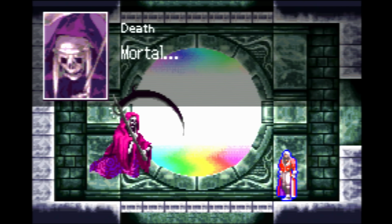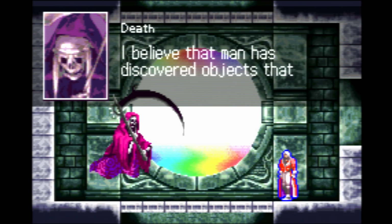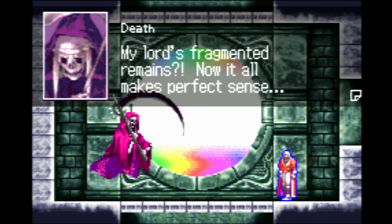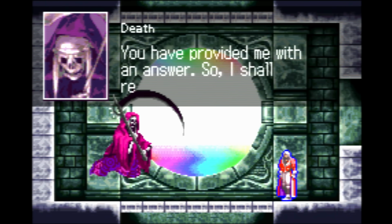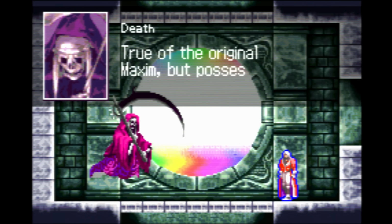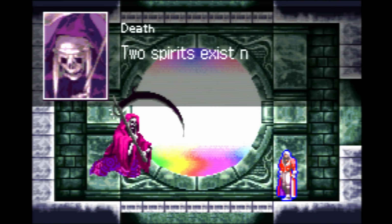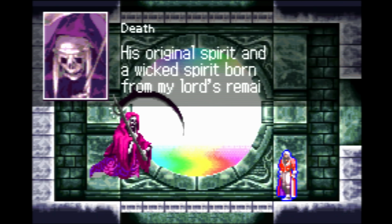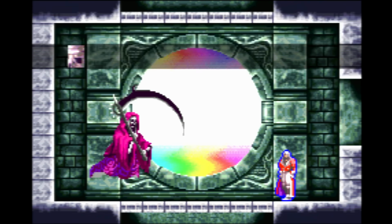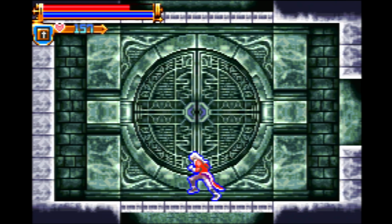Death. Except not really. Juste and Death just have a short conversation about the events taking place around here. Death is confused by the nature of the castle, and with Maxim. Turns out that Maxim has two spirits within him because of Dracula's remains, I guess? I don't know. Somehow because of this, two versions of the castle have been created. One where Maxim is himself, and another where he is possessed, sort of, by Dracula. Death was very cordial, actually, in offering an explanation of sorts to Juste, even though Juste doesn't really seem to get it just yet. Death leaves through a circle gate, and so do we.